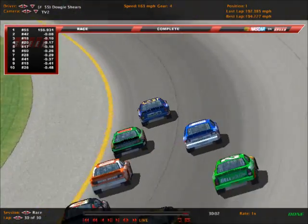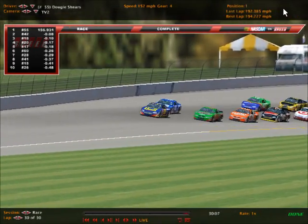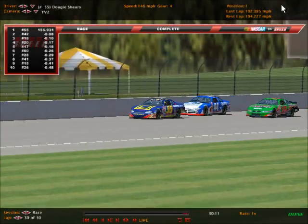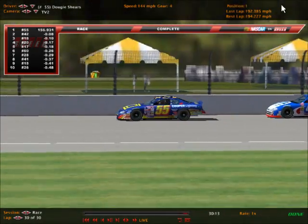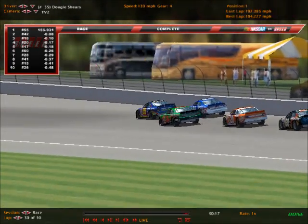And boy, they just caught Seth Cole on the cool down lap. If there had been one more lap, though, Seth would have manipulated this race easily. And in fact, I thought he was going to manipulate the race coming out of turn number 4, to be honest. Oh my gosh.